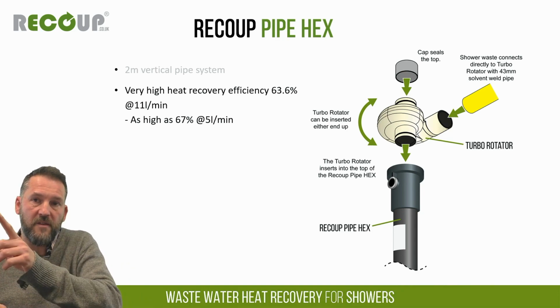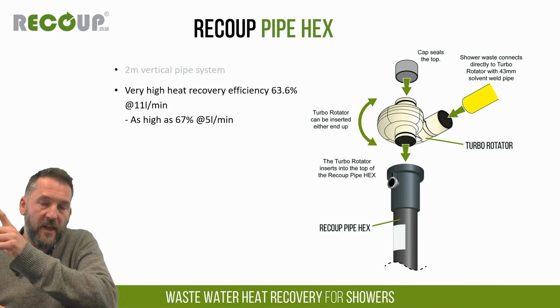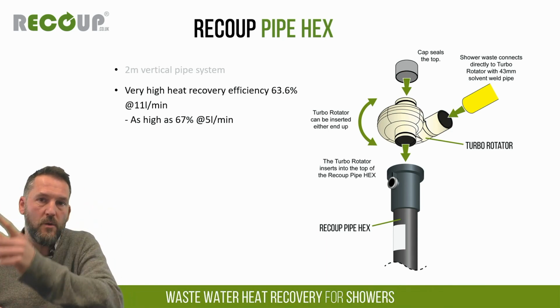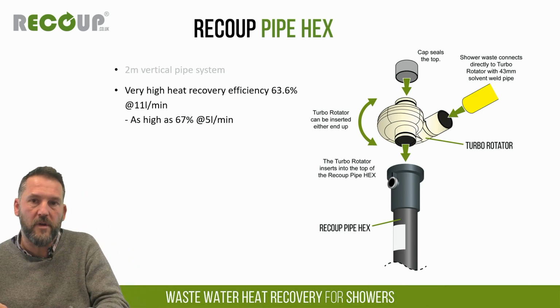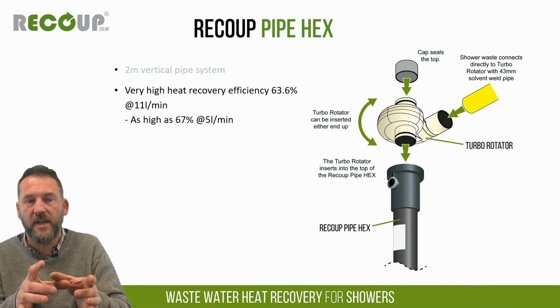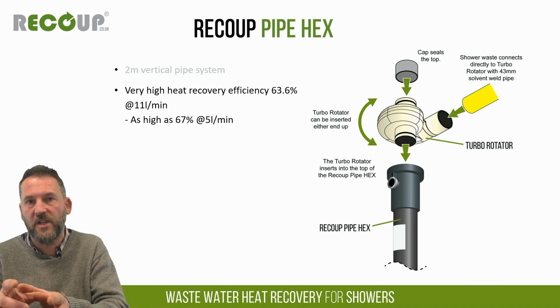And that's quite simply, as you can see with the yellow waste coming in, used just to direct the flow of the warm waste so that it can then cling to the inside of the wastewater heat recovery pipe, giving us what's called thin film heat exchange. So we're maximizing the surface contact of the warm waste with the heat exchanger.